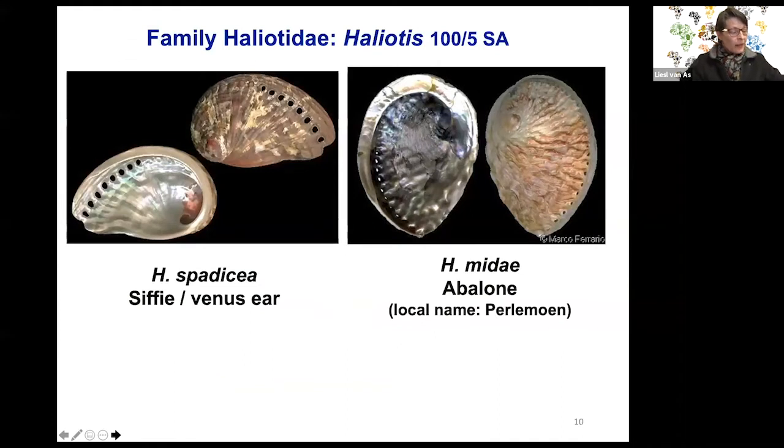The other family I want to introduce you to is the family Haliotidae. There are roughly about 100 species, of which 5 are found along our coastline, with the Venus ear or the Siffie quite well known because fishermen also use the Siffie as bait, and then also abalone. Locally, we also refer to abalone as perlemoen. The rest of the world talks of abalone by the general name abalone.